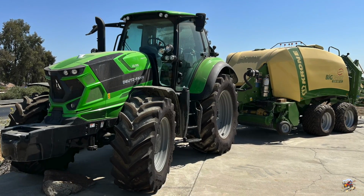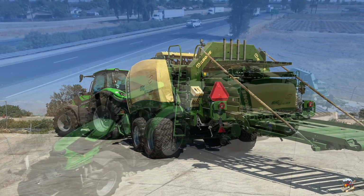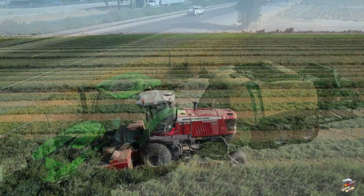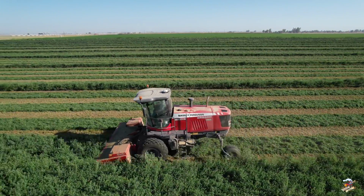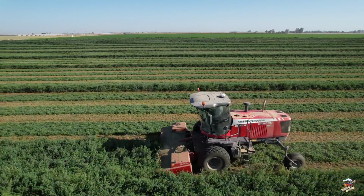I come out here, we was going to do a couple field demos with some tractors on some Krone balers and some triple mowers. Now, I did get some extra footage when I was out at this farm, so we're going to start out here at this farm in Merced, California, as they was mowing some irrigated alfalfa with their Massey Ferguson swather. The first demo we were scheduled to do was at a farm here in Merced, California.